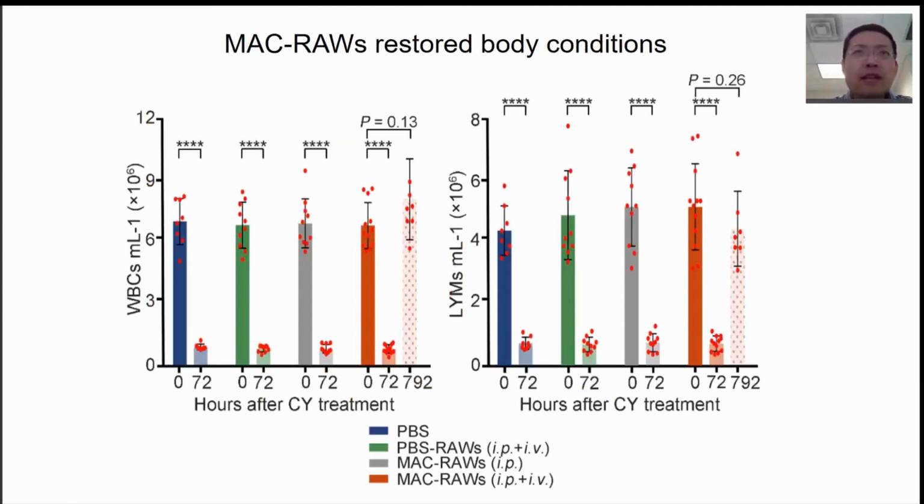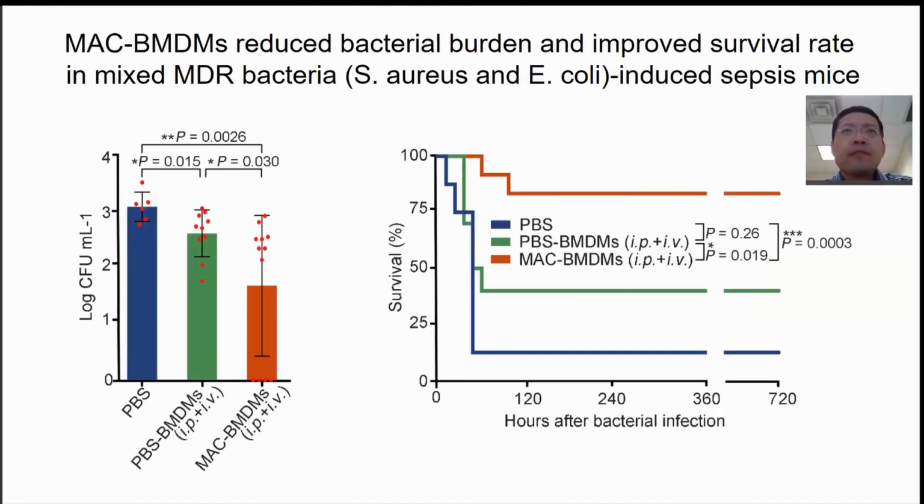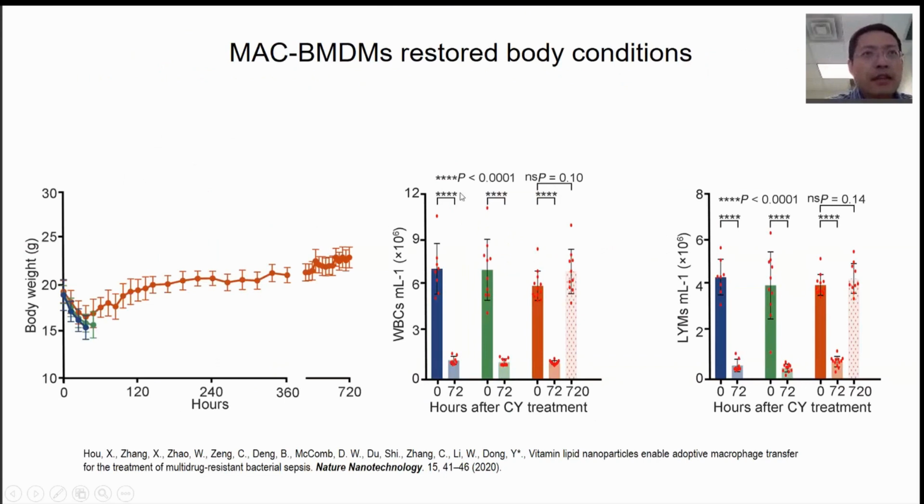And for all these surviving mice, after 30 days, their white blood cells returned to the normal level, and also their lymphocytes returned to the normal level. Next, we tried to mimic sepsis patients by infecting these mice with a mixed multi-drug resistant bacteria, in this case S. aureus and E. coli. We did similar experiments, quantified the bacterial load, and monitored the survival. You can see there's a significant reduction of the bacterial load, and a lot of mice can survive after the treatment. Consistently, their body weight continued to increase, and their white blood cells and lymphocytes are back to the normal range.